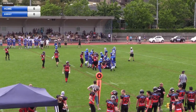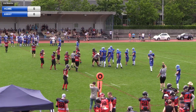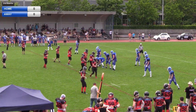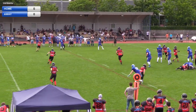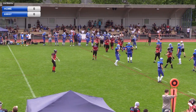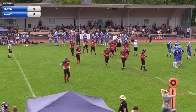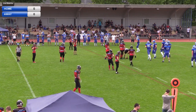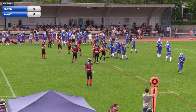Zürich tries to go with the run through the middle, able to gain about 2 yards, 2nd and 8. Pass out to the right, tries to break free, is able to be stopped. Third down and about 7 yards to go.